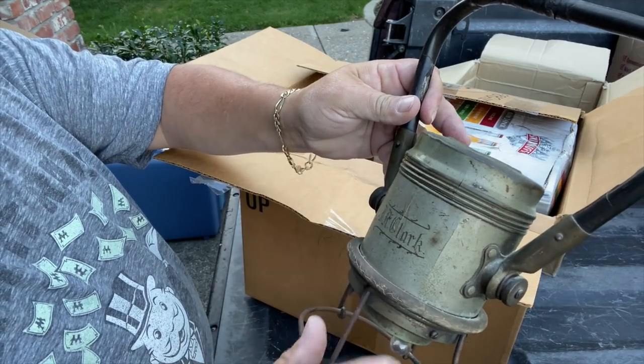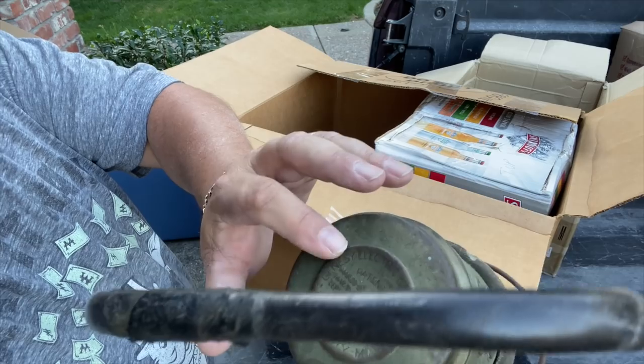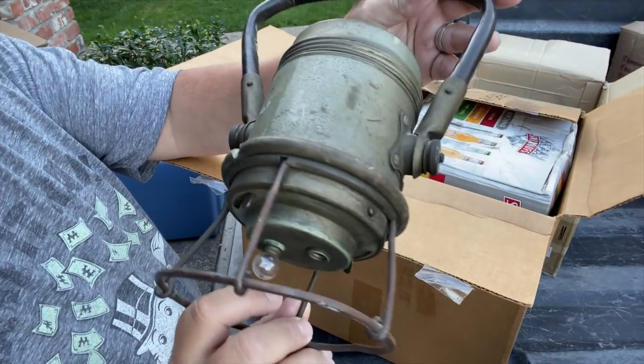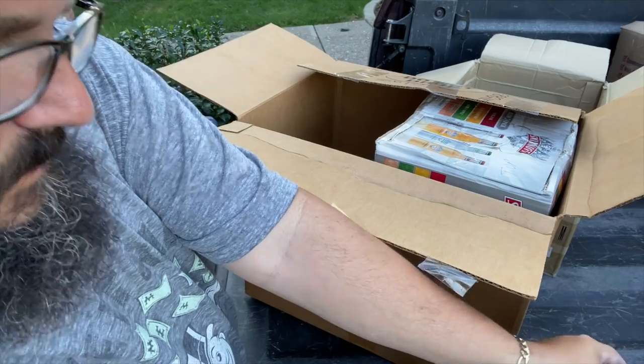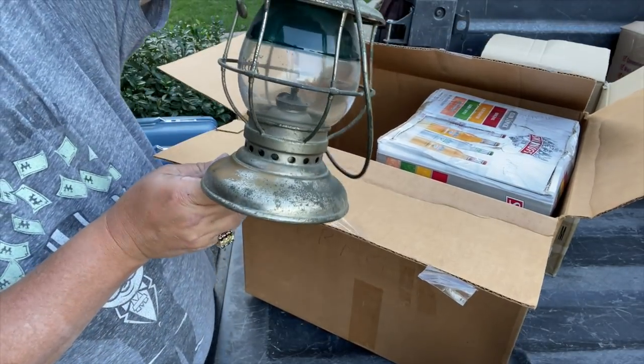This one says J.R. Clark. And this is a better one. It's got like the patent mark on there. Look at that. This one's even more interesting. Yeah, that's hecka cool. So we got two this time. I can't remember what happened to the other one. I know we sold it, but I don't remember for how much. Probably $5.